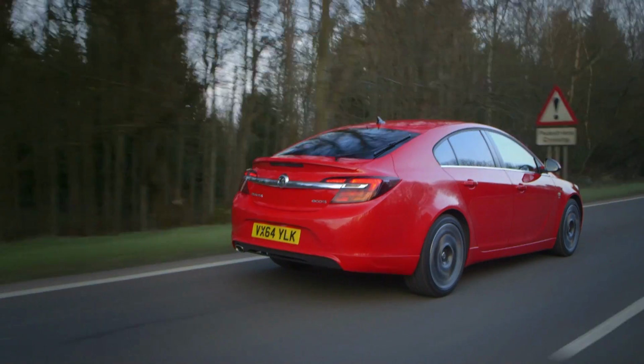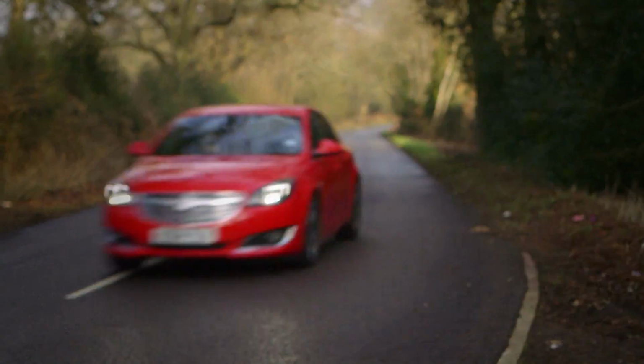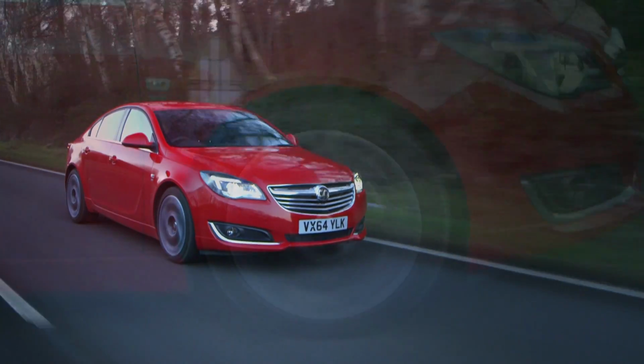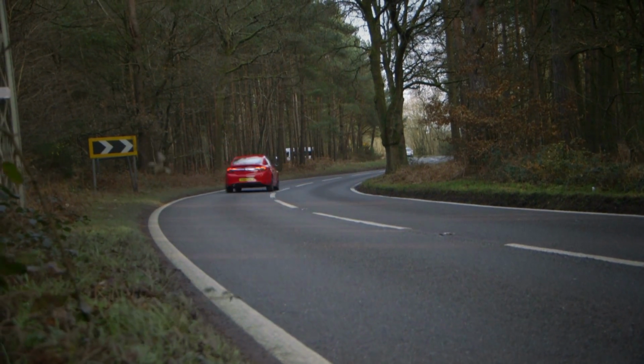With its big wheels and its lowered sport suspension, the ride absolutely falls apart. It doesn't deal well enough with potholes and bumps, and there's a constant jitter even on smooth surfaces. And what's more, the suspension revisions don't make the Insignia any more enjoyable in the corners.